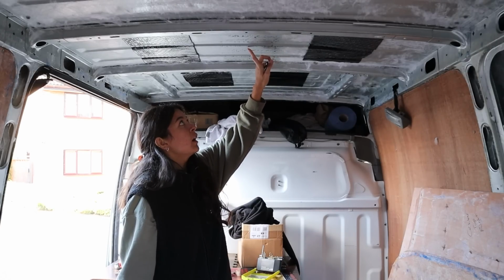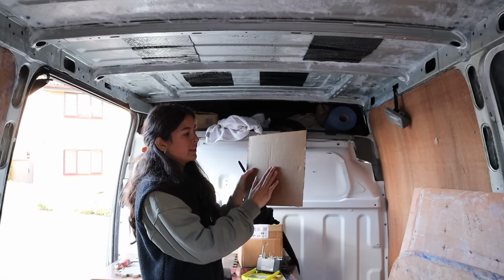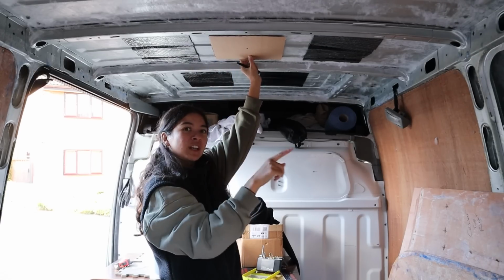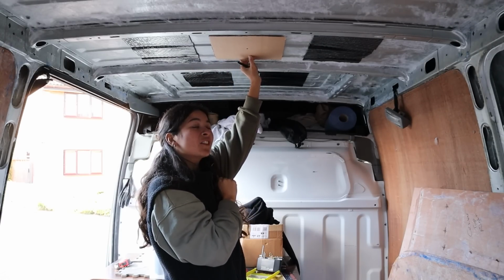Marked out the centre of the fan as well as on this template, so then we can see where the cross is when we pop it up, and then we're going to draw it all out and start cutting.